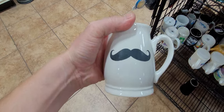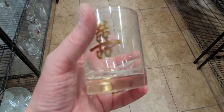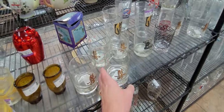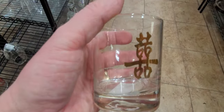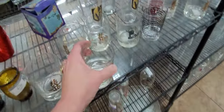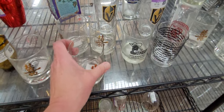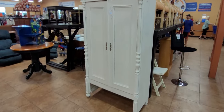I like that one. Looks like 1960s. Scotch glasses, bourbon. There's a set of four here. Those would be really cool to have. Every time I see gold tone like that on a glass, I think of 1960s. I have a few. There's a set of six here. How much are these a piece? $1.99. Great if you want a mid-century modern bar. That's a great piece of furniture right there.